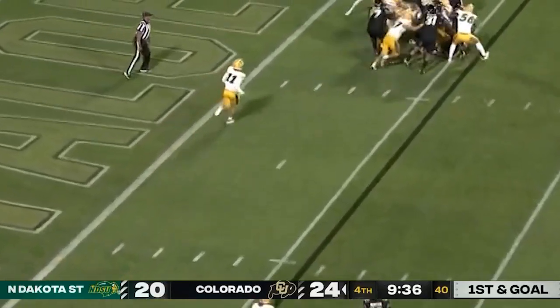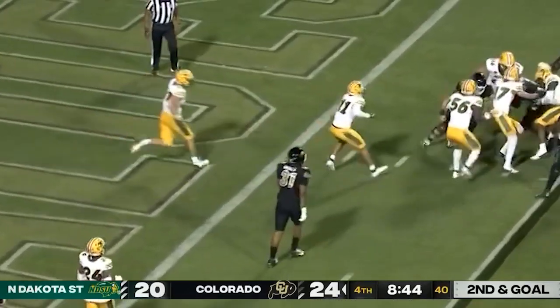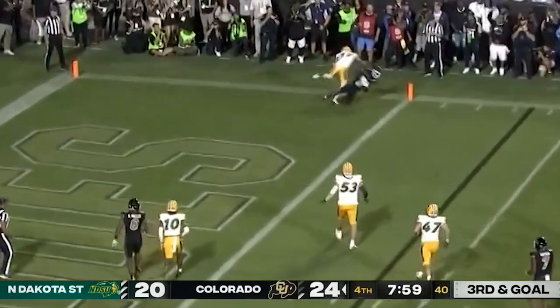They're going to keep it on the ground and run it. Not much happening. Sanders puts his foot in the ground, but is going to be stopped up short of the end zone. It'll be 1. They just get it off into the end zone.